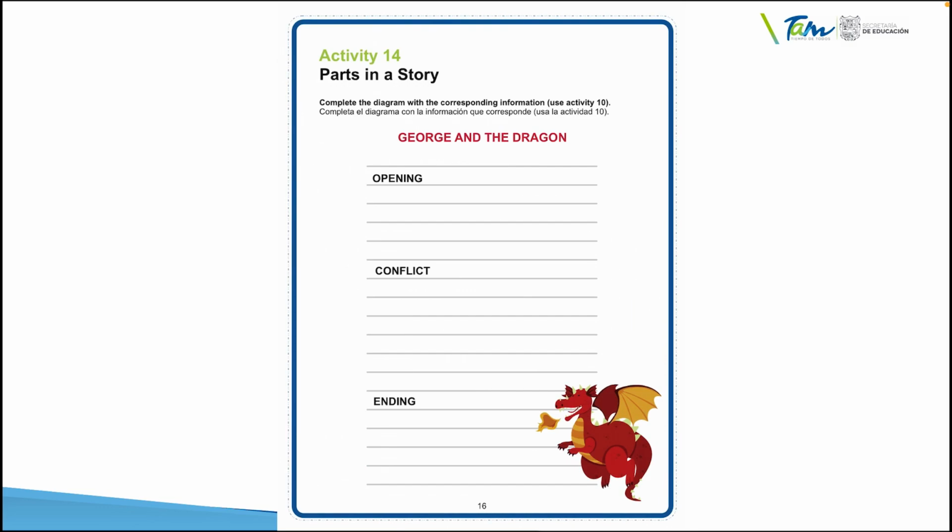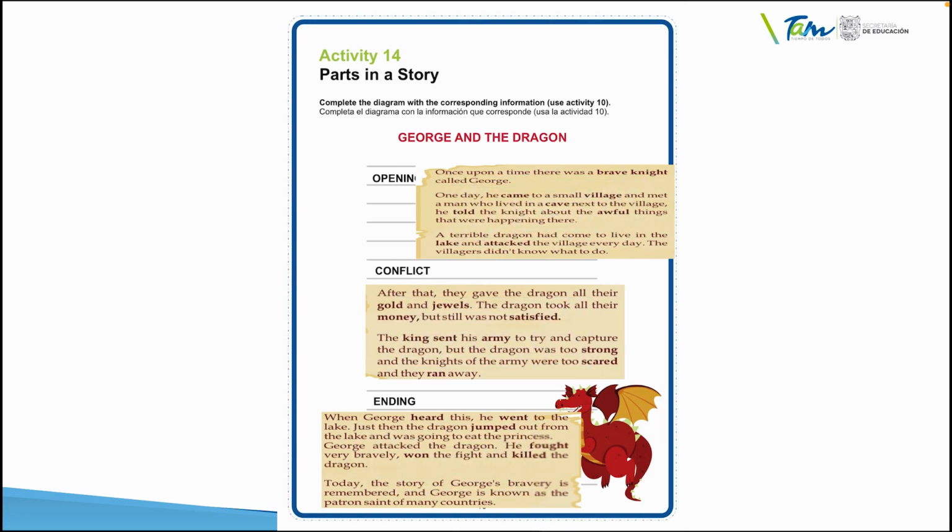Parts in a story. Complete the diagram with the corresponding information. Use activity 10. Usando la actividad de George and the Dragon, vamos a armar este diagrama con opening, conflict, ending. El inicio, el desarrollo o el conflicto de la historia y el final. ¿Okay? Es la misma historia, solamente que hay que distribuirla. ¿De acuerdo?